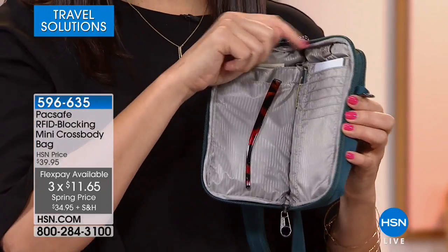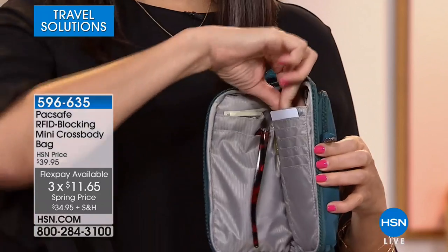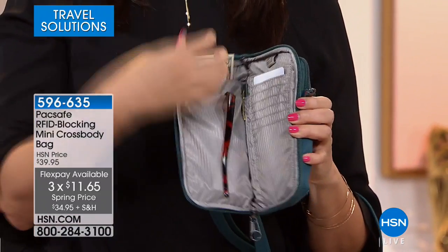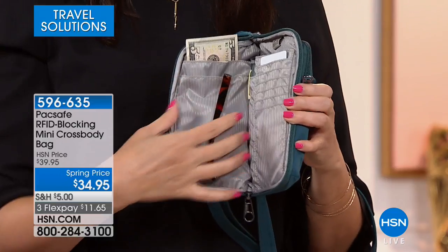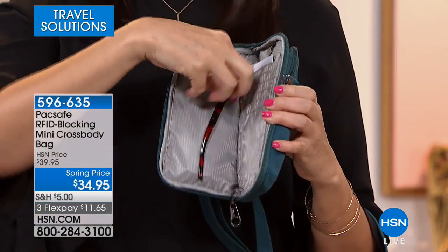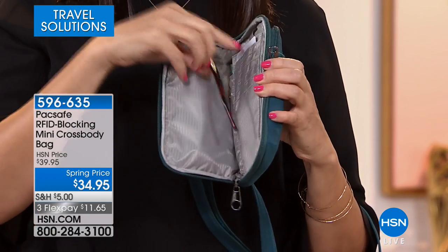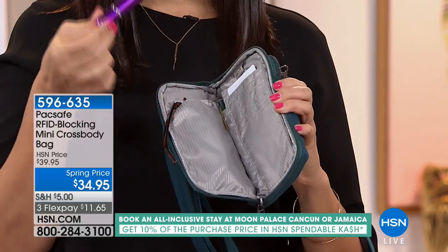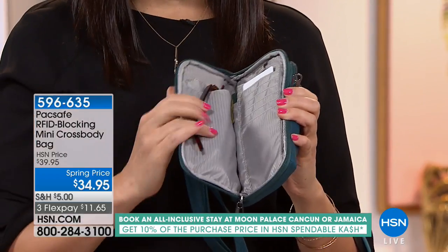You have 3 large pockets right here. So there's a large pocket. I even have my passport inside there. Here's a large pocket for cash. Notice it's a little bit wider as well. So if you're going to Europe and you're going anywhere where there's a foreign currency that's a little bit wider, you can have that. I have inside of here my eyeglasses. I can't leave home without those, no matter how small my purse is. And of course, it's big enough to carry a lipstick. I have my Travelo inside there as well.